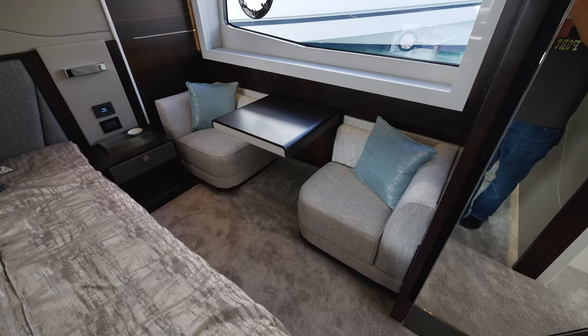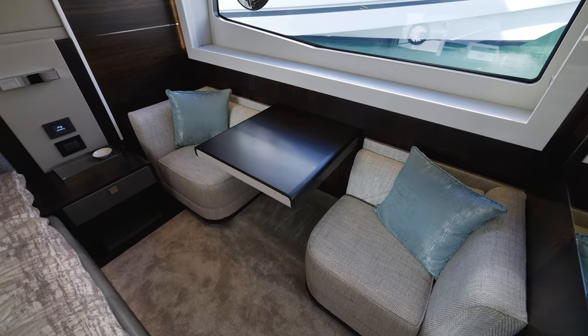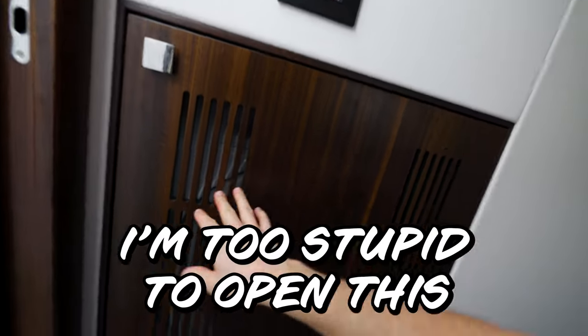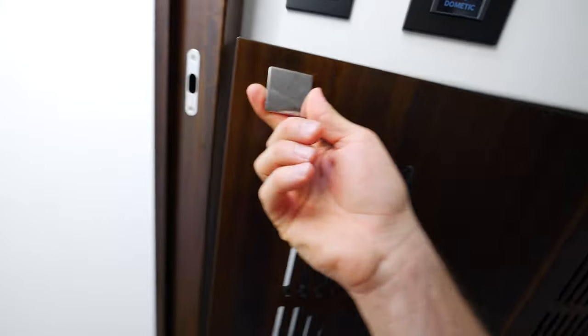You've got a little nook so you can have your coffee in the morning or set your laptop up and do some work. I'm too stupid to open this, but yeah, got a washer behind here. How does this open? Oh, like that.